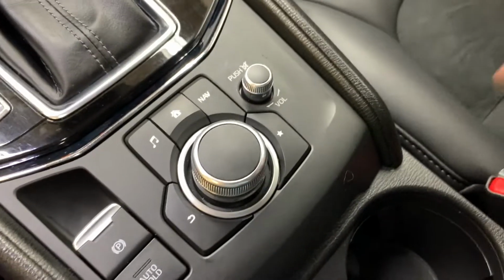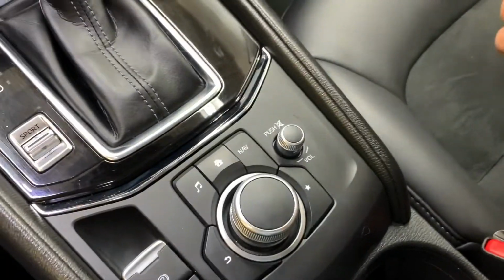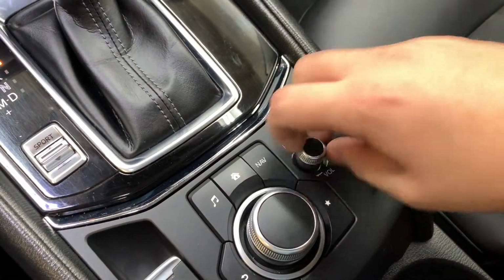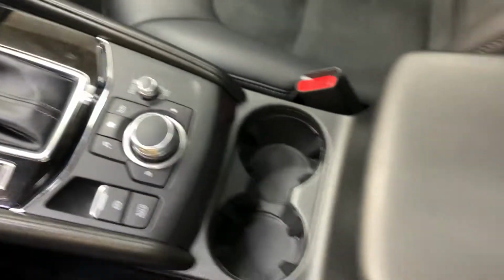So use the controls here to go through all that, and then this is strictly for volume, and then you have an instant mute by pressing down, which is super handy if you're going through a drive-through. So instead of constantly spinning it down, you just press mute, you can talk, and then when you're done, you can just resume it by pressing it again.